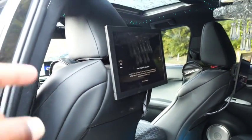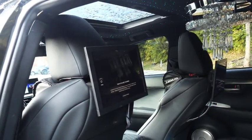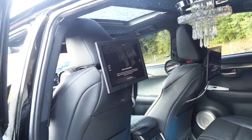I didn't actually want to have screens in my car, but they sent me one. And so I decided to buy another one. And now I have TVs in here and I have a Fire Stick hooked up to them so people can watch TV when they're back there. It does come in handy. We've used it many, many times.